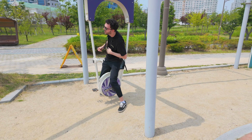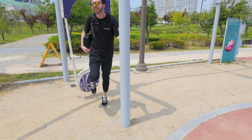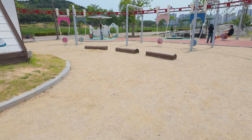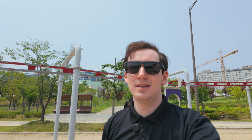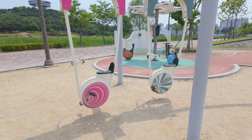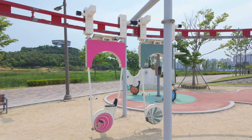I think that's more than enough injuries for one day. I just absolutely smashed my leg. Yeah, look, you can literally see where I hit it. Okay, this monorail is not made for adults. Or anyone over the height of about 3'6". They are cute though, I like the way they look. They're very cute.